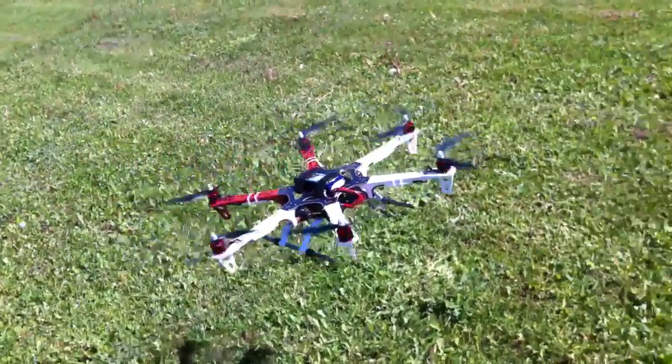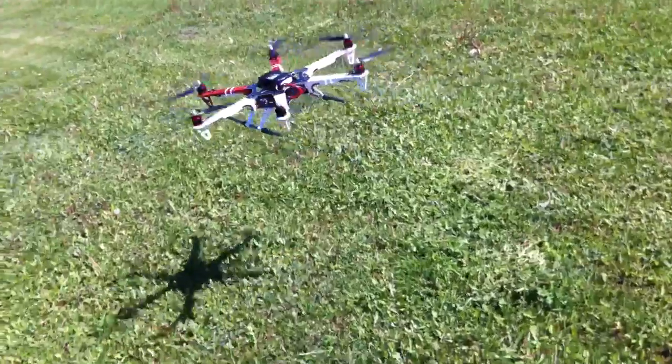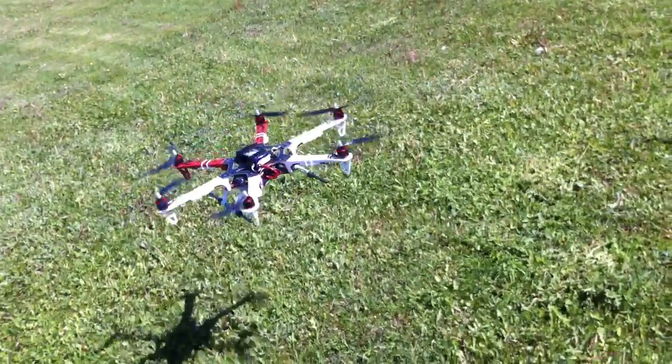Because the motors are not working really hard, the noise is not that bad. That's right. I think they're 950 kV motors.